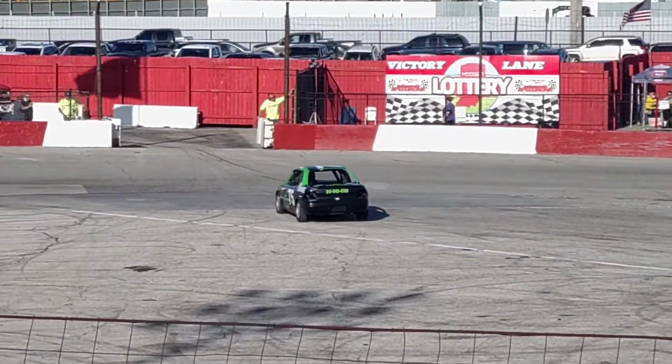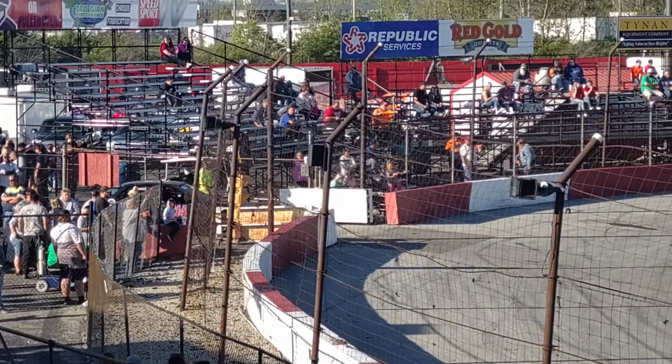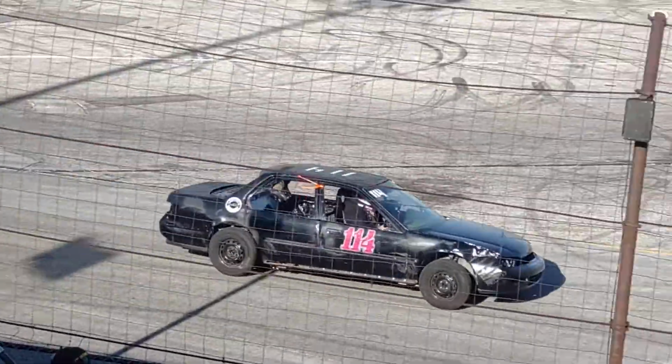I believe it'll be William Clark next up in the 114. There we go, William Clark going 114. Nathan Brown still on the bubble, bump time of 16.122.